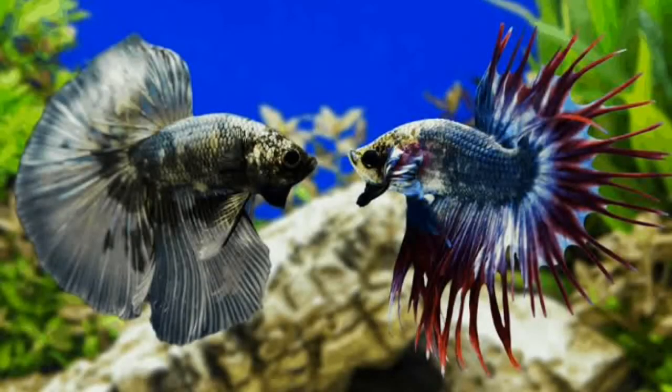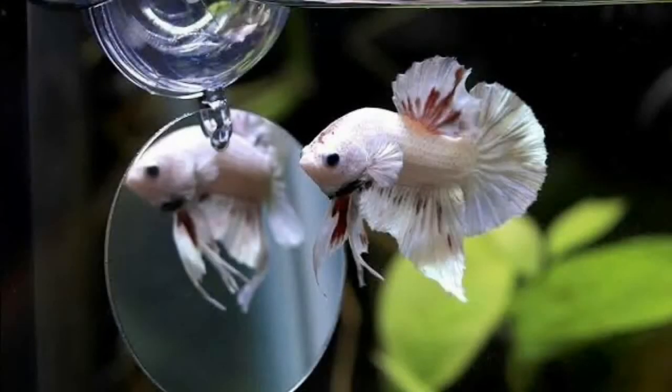Behavioral traits. Male bettas are nicknamed Siamese fighting fish for a reason. They're very aggressive with one another and with female bettas, violent enough to lower their expected lifespans. This is why you should never have more than one male betta in a tank. It's also recommended not to combine male and female bettas in an aquarium, except for mating.